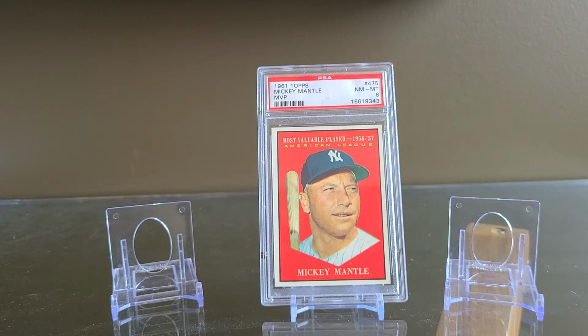Second question, as it relates to Mantle, is one of the cards I want is his 1959. Now, I have not purchased a 1959 Topps. I'm not a student or expert on the set.